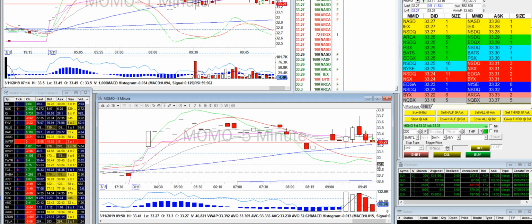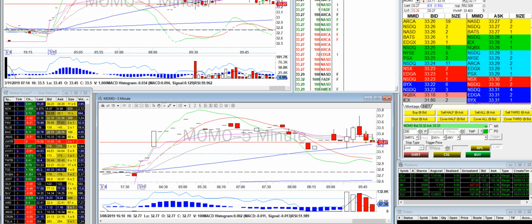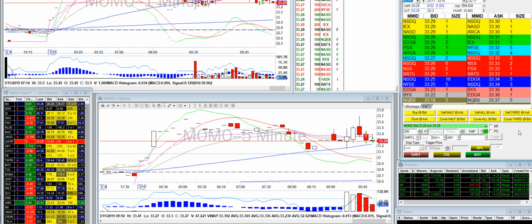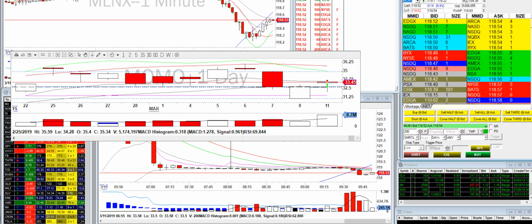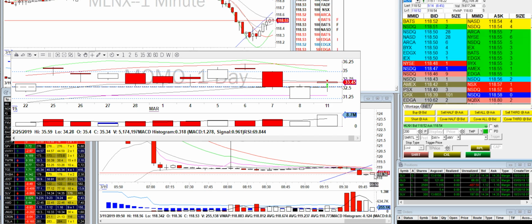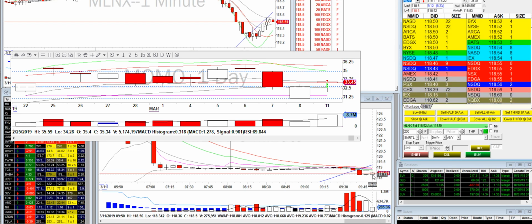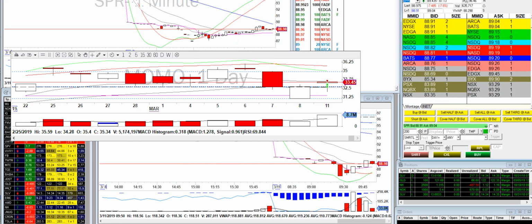Looking at Momo, you see here that it tried to make a new high. It did, it got pushed back down, so it's down at 33.27. If you see this overlay that's going to pop up here, looking at the daily level for Momo, it's sitting right under that EMA, so it's going to have a hard time breaking through that. It tried to go down, and it also gapped up a bit too. So it's definitely struggling at that level of resistance.